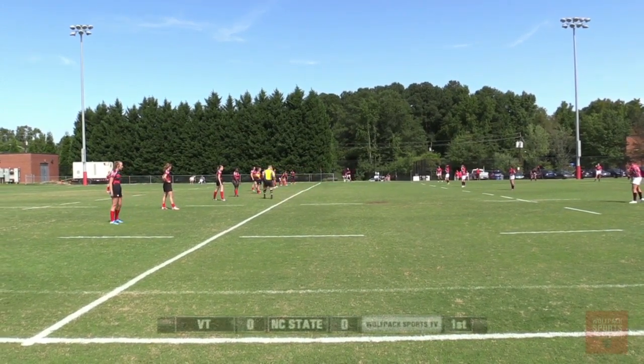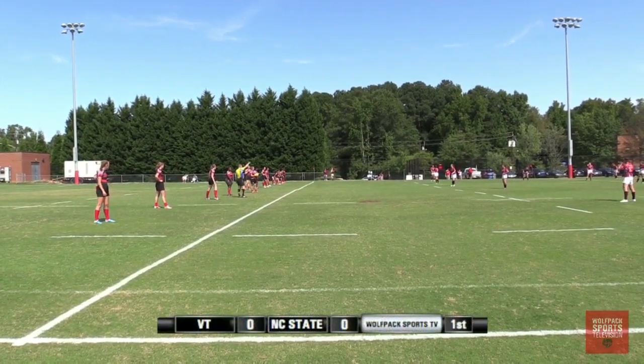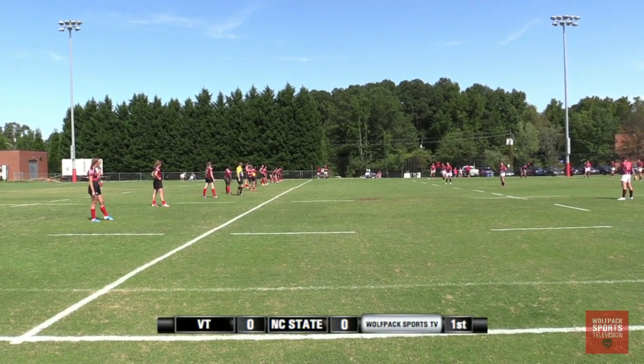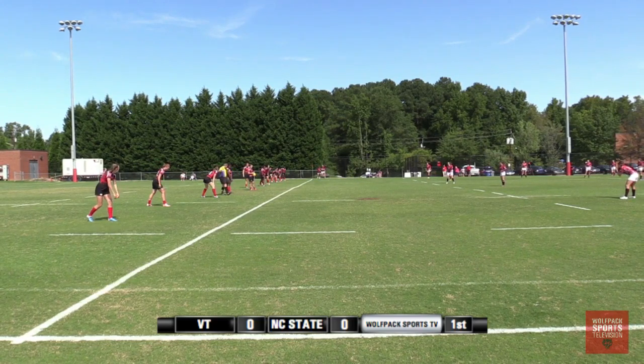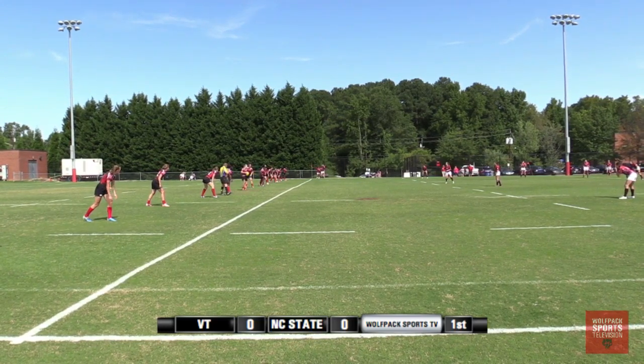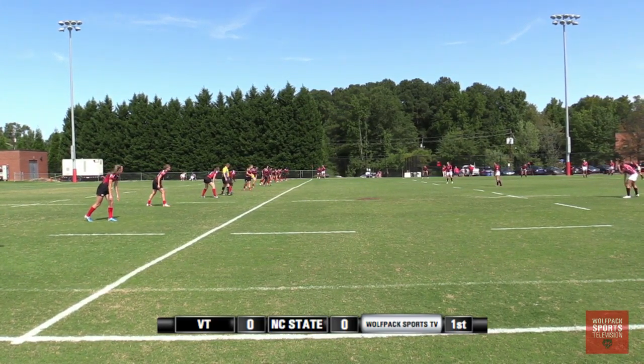Great matchup in line for you today between the Virginia Tech Hokies and your NC State Wolfpack in women's rugby. I'm joined here by Courtney Parkinson, former NC State rugby player. Welcome, Courtney. Thank you. Should have a great game for you today.